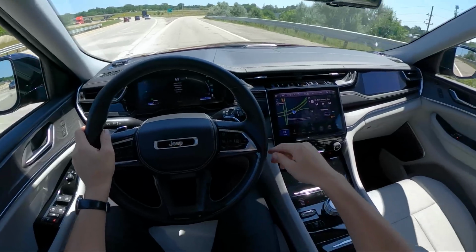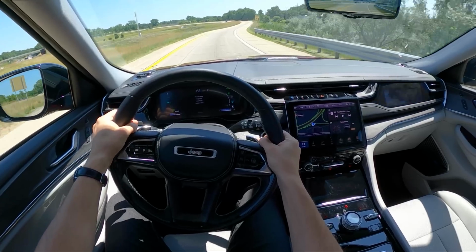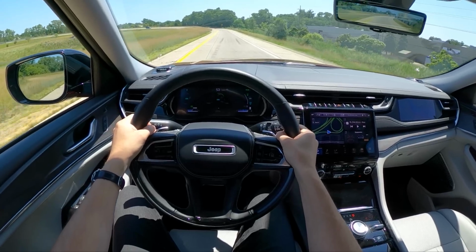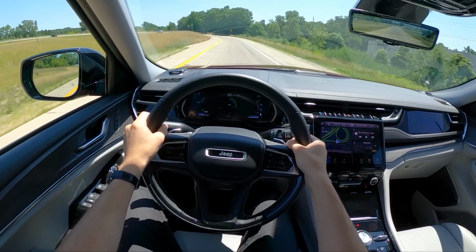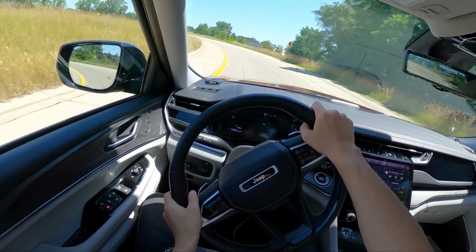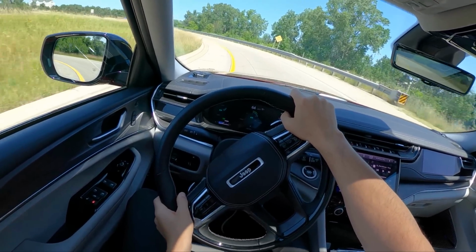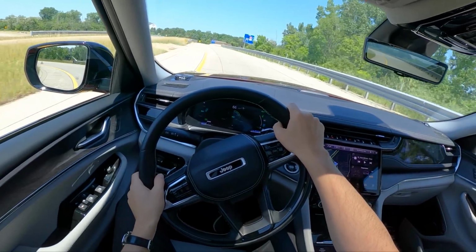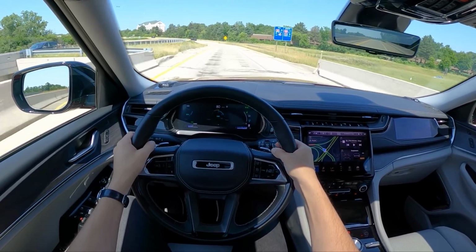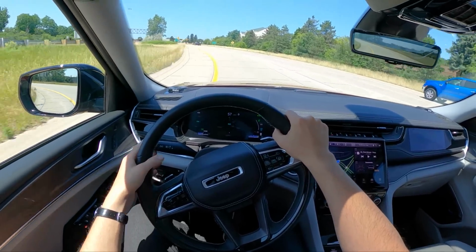All right, back into hybrid, maybe into sport. Let's use these paddle shifters. We have a little bit of a gauge display here with what gear we're in. Brake pedal feels pretty normal. A little bit of body roll initially, but overall this handles pretty well. For an SUV at least.